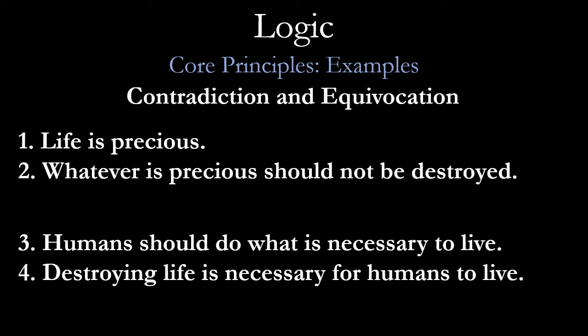Well, when you eat a carrot, that's the result of having destroyed the life of a plant. All right, so if we trace it back, destroying life is necessary for humans to live. Ultimately, there is some kind of life that is going to be destroyed in order for us to live, right? And again, we're going to talk about exceptions to this, and we're going to examine this argument here.